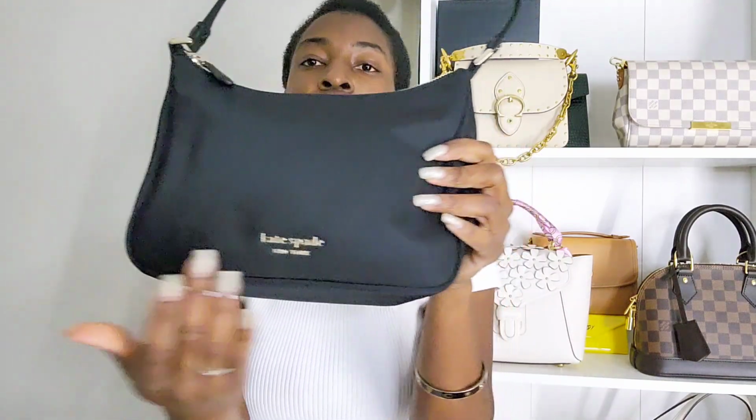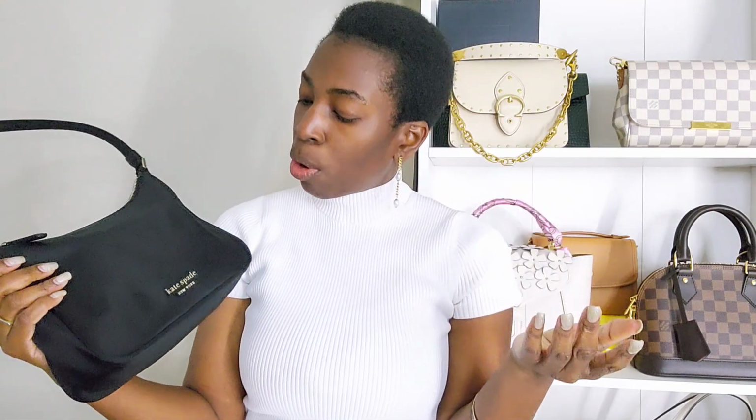The logo is simple, it is understated, so if you wear this bag and you're worried about being flashy, this bag is not flashy at all. It fits for when I don't know what else to carry, or I just need a really durable and trusty bag, or I just want to go under the radar and still carry a nice designer bag. Then this is the bag I usually go for.